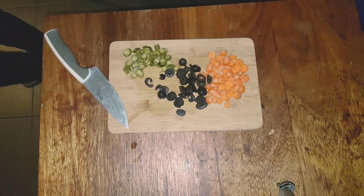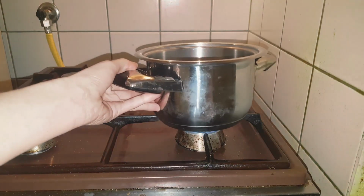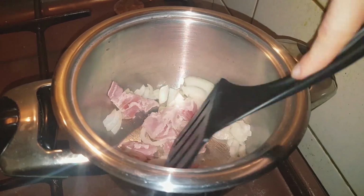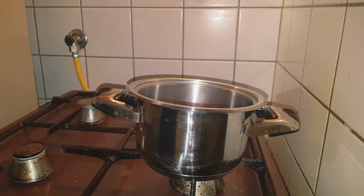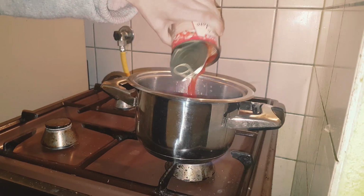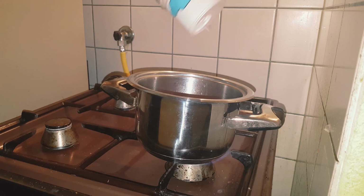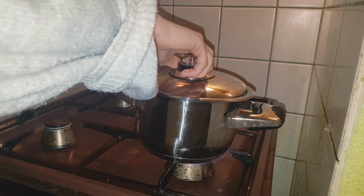So now that everything is sorted, we're moving on to the pot. Drizzling some vegetable oil before adding onions and bacon. Letting the onions become translucent and adding the carrots. I let it cook for a little bit and added some canned tomatoes. Then a little bit of water, a little bit of bouillon cube, and of course the courteous salt and pepper. I covered it with the lid and let it boil or simmer.